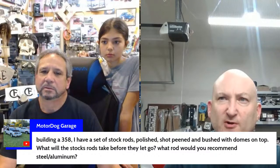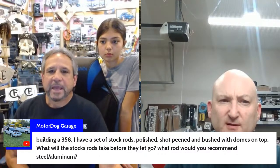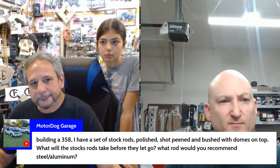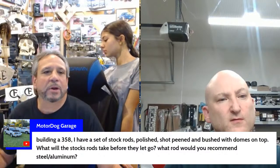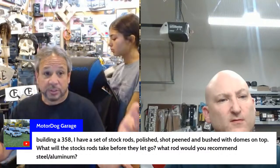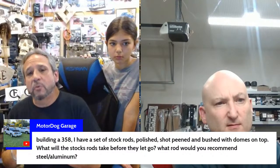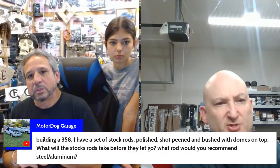I'd have to see if Molnar makes a Cleveland specific rod. Yeah, they do. I run them. Okay. I don't know what those things cost. Well, hold on a minute. You got a stroker crank, right? Yeah, 4-inch. So that's a small block Chevrolet rod.